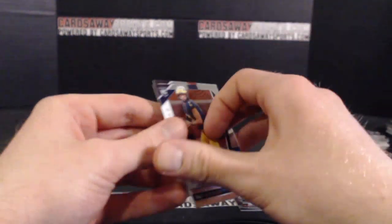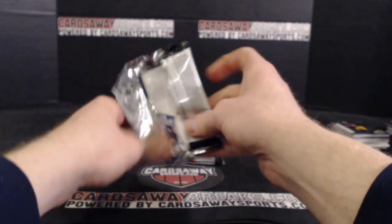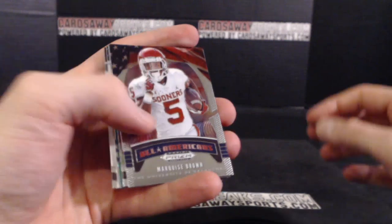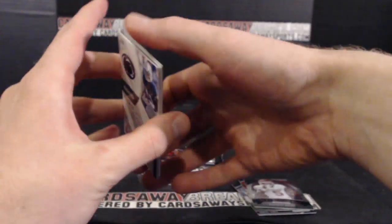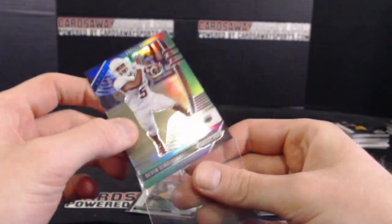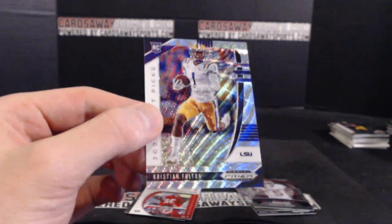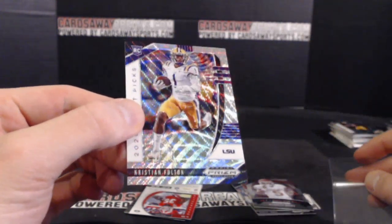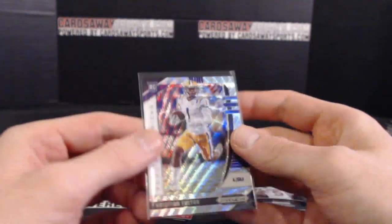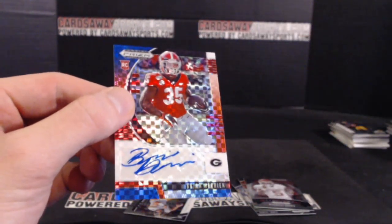Shea Patterson, I don't know if he got picked up by anybody. Little Hollywood, Diggsy, Daniel Jones, Singletary, 199, Buffalo. Kristen Fulton, 299. Man, these LSU players are flying off the shelves. I don't know what team he went for, but I think he was a middle round pick as well. Nice card there. Here we go. Brian Heron, 99 out of Georgia. I do not know anything about him.